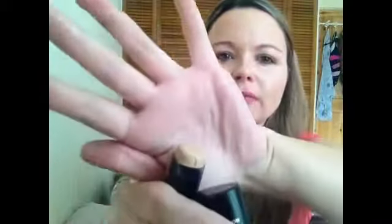Hi guys, sorry, I know my camera cut out. So this is the last thing I wanted to show you. It's the Max Factor Pan Sticks. What I use it for is under my eyes, just on the top of my forehead here, and to help with my contouring. It's a really, really creamy, nice base. If I just show you here.